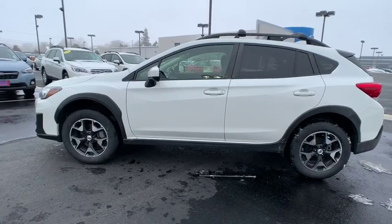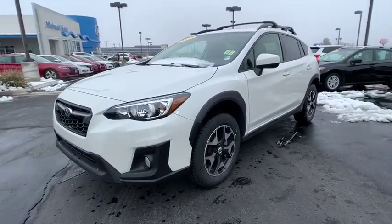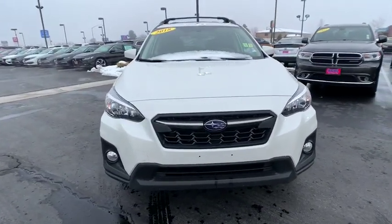And since it's a Subaru, you know the XV Crosstrek is built to last. This vehicle has less than 30,000 miles. Here are some of this vehicle's great options.